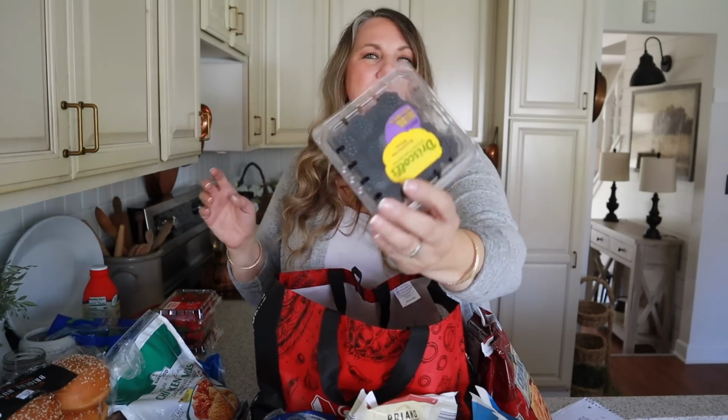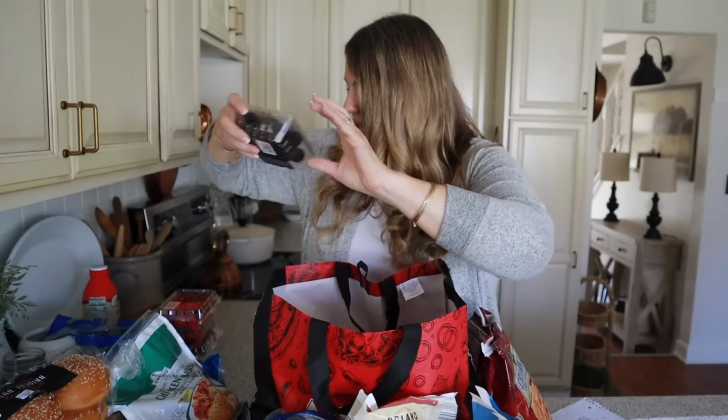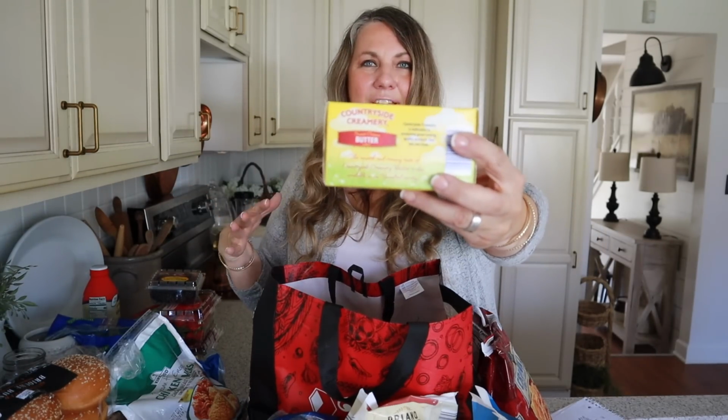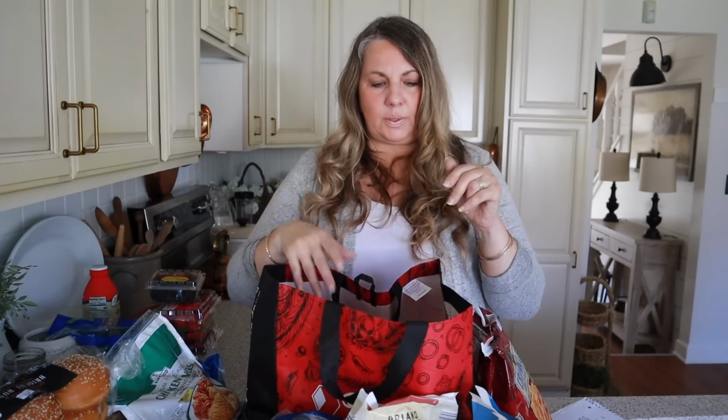Then I love blackberries too, so I got a thing of their blackberries. That's always something I get there. So that's part of the fruit with the bananas. Butter is just one of those necessities, nothing particular to have, but normally for breakfast, if my kids want breakfast, it's sourdough pancakes, French toast, really pretty easy, or oatmeal.